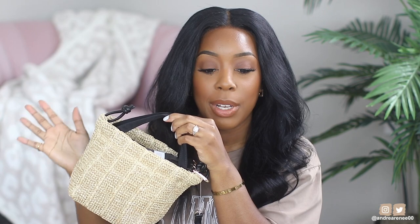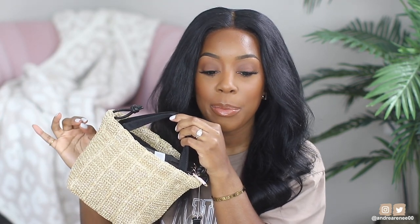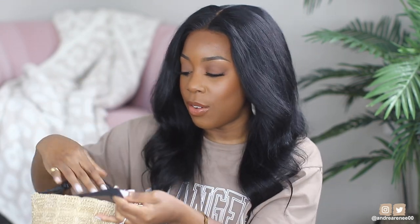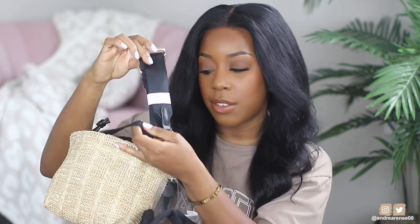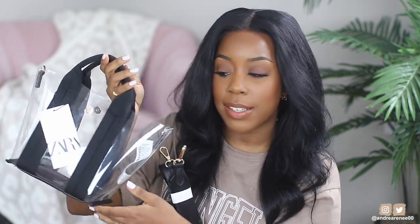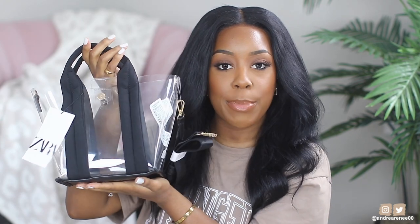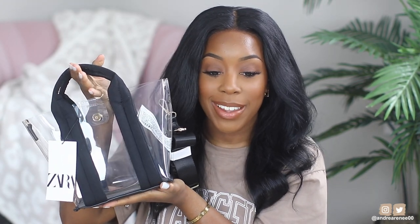If you wanna just hold this bag, you can wear it by itself. I think this will be really cute with some linen pants, something beachy and summery. And it also comes with longer straps. So if you want to have it like a crossbody, here's a longer strap right here. Or if you just want to carry this by itself, you can do that too. I mean, how freaking cute.